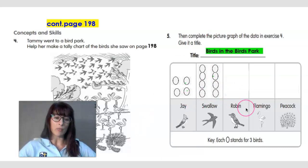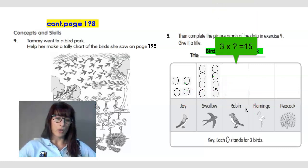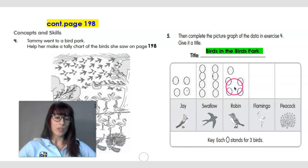Very good. Now let's look at robin. Robin, we said we had 15. So 3 multiplied by what number is 15? It is 5. Very good. So we'll put 5 of these symbols in here. Remember, we cannot put 15 because our key is 3. So we have to find that number in a table of 3. And that's the amount of symbols we'll put in here. Okay? Depending on what is the total, and we have to find it in a table of 3.